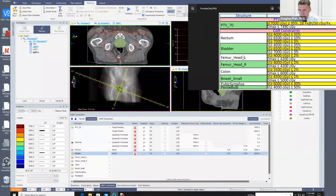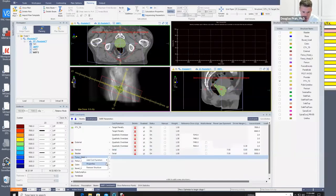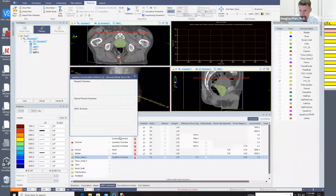So that leaves us to the next two. So normally I would do something like a quadratic overdose on these to control. In this case, it's pretty low. You could use a parallel structure on here, but in reality, they're trying to keep the max doses off the femoral heads. So when I plan, I like to always have a one-to-one correlation for my constraints. If anything, like in the case of the serial, I'm actually taking three DVH numbers and combining them into a single constraint. So in general, I probably have less than that.